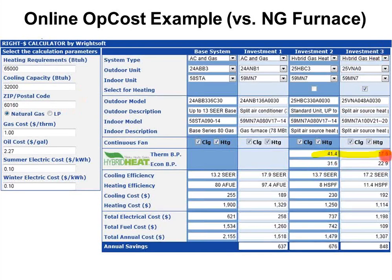On the variable speed heat pump, this guy's telling me, well, when I get down to 17 degrees, this particular heat pump, 17 and below, he's not going to be able to produce enough BTUs to heat your particular space with your particular zip code and requirements. So that's thermally when these guys would have been. So that's the same as that worksheet I showed you. This is just on a software tool.